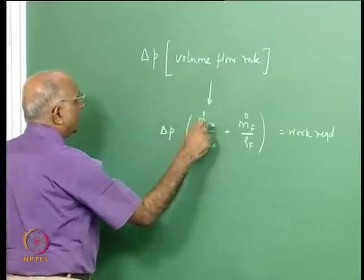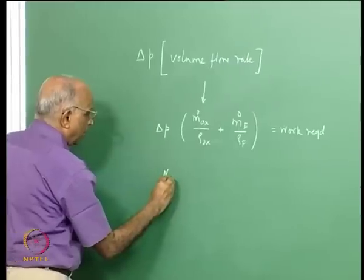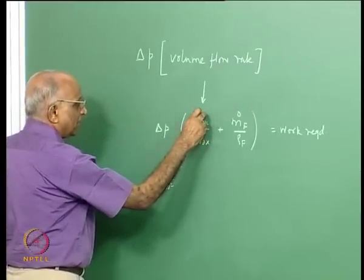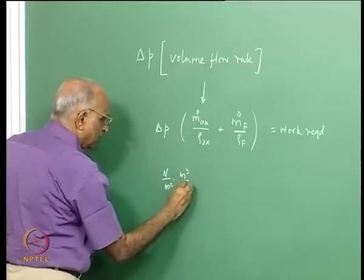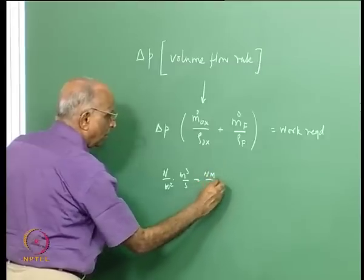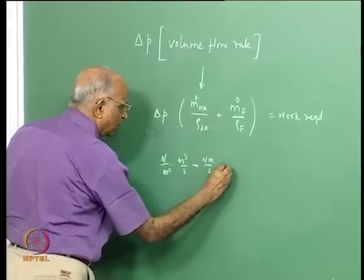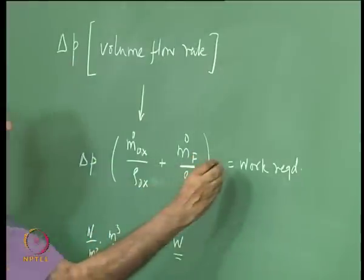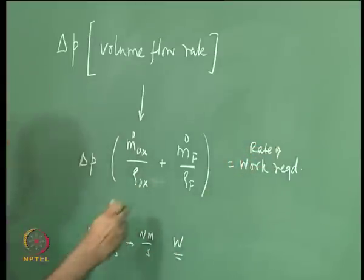If I look at the units, delta P has units of Newton per meter square, and these have units of kilogram per second, kilogram per meter cube, that means meter cube per second, which is equal to Newton meter per second, or something like joules per second, or it is equal to something like watts. This is the rate of work required for the pumps.